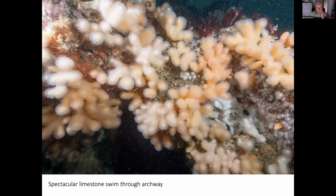So this is a beautiful swim through. I don't know if any of you saw the BBC Water World where they had Dal Grimison, who sadly died last year, and he's swimming through the archway in that.